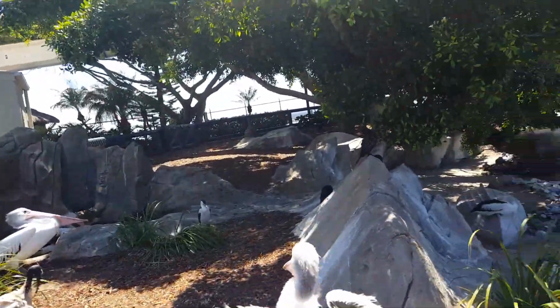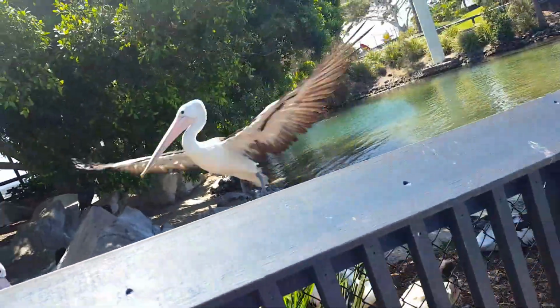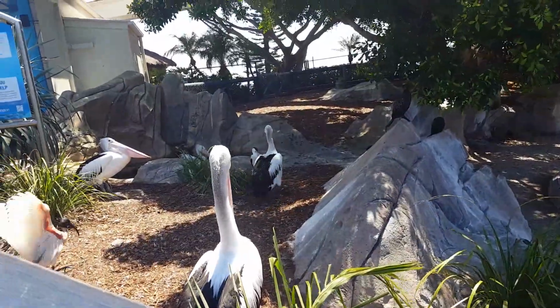Kotoboro, these are pelicans. Ooh, I was quite afraid. I thought it's coming toward me.